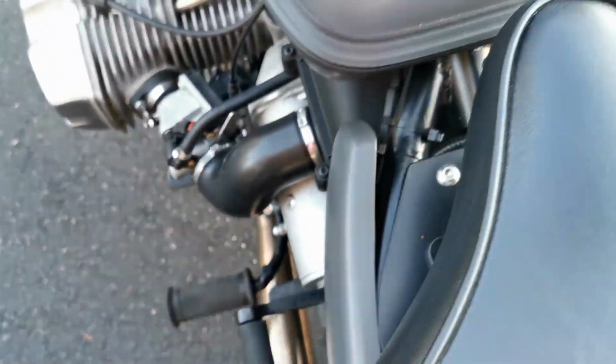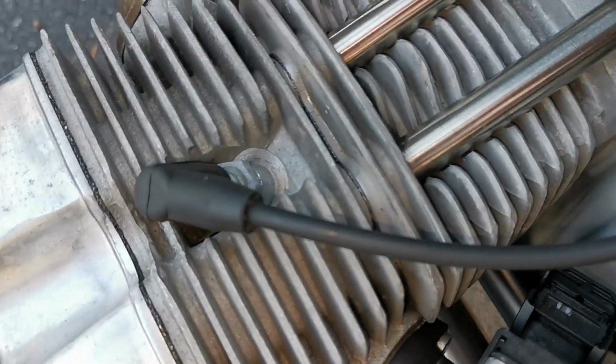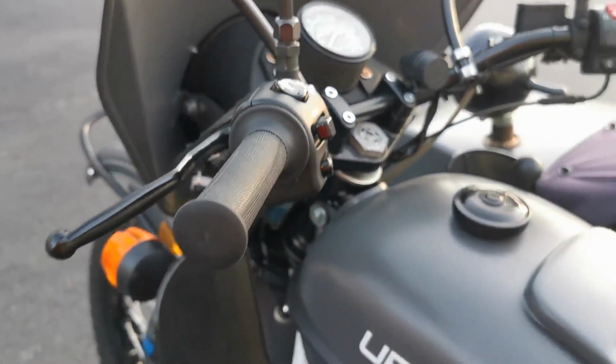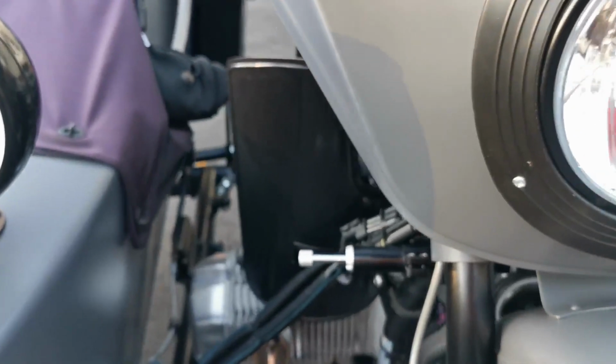We did not only the full service of the bike, we resealed the valve cover gasket, we did the valve clearance adjustment, we also resealed the head gaskets. In fact, when I say resealed, we replaced the head gaskets. And it's not an uncommon step for a motorcycle of 5 or 6 years old, even if the mileage is that low.